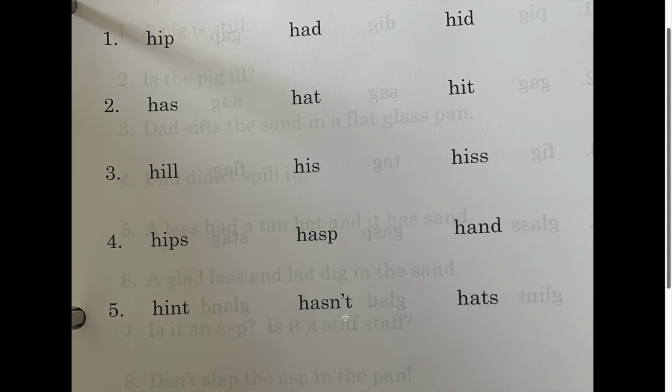So I want you to look at row 1. So all the way at the top, let's look at row 1. I want you to point to the word that rhymes with tip. And we are in row 1. Point to the word that rhymes with tip. I hope you pointed to hip.